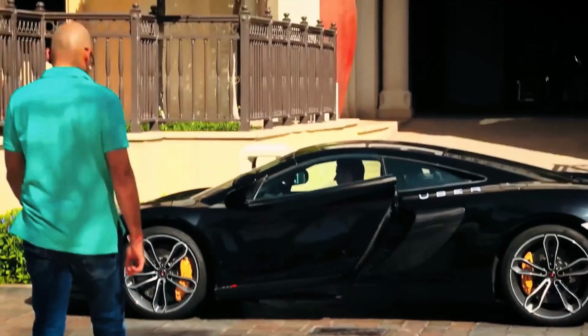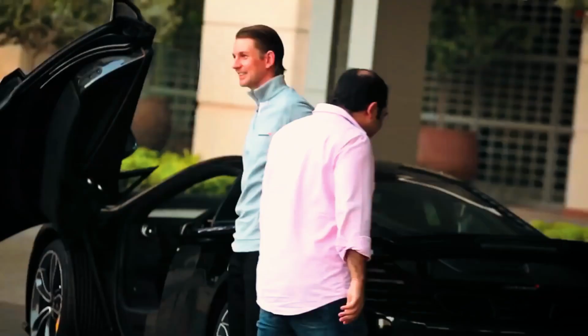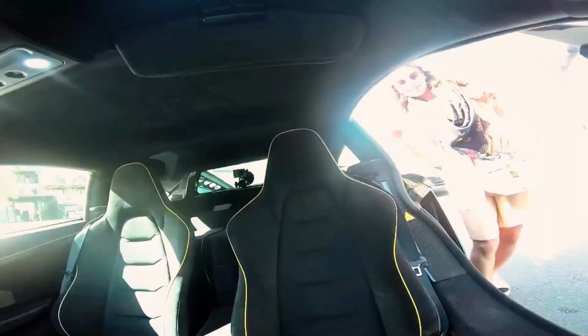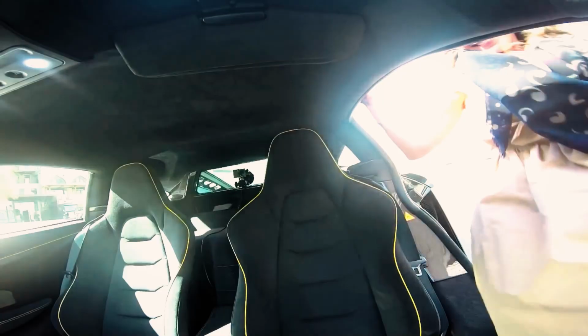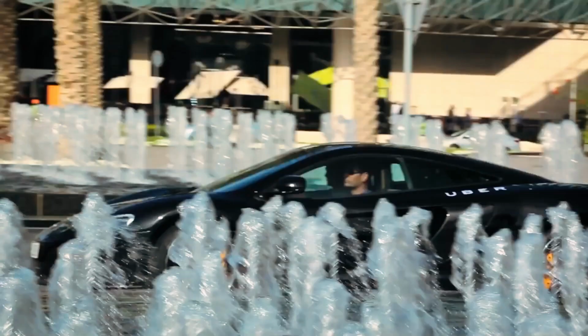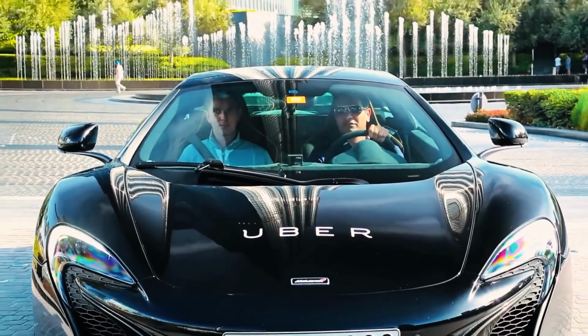This is when McLaren partnered with Uber to let people experience the joy of riding a McLaren 650S supercar for themselves. And not only that, they were also allowed to drive it. Imagine being asked to drive a 3.8-litre twin-turbo V8 supercar whilst you were just thinking about picking up some eggs and some bread. And don't forget to drive responsibly.